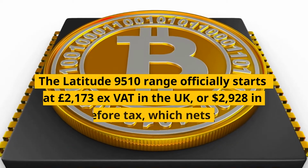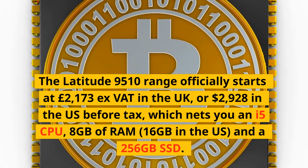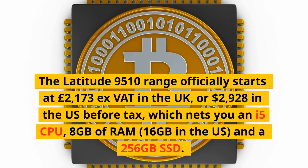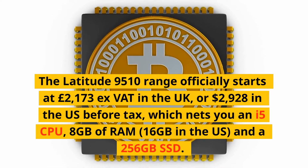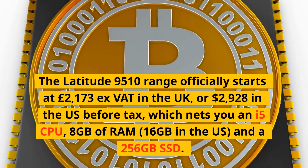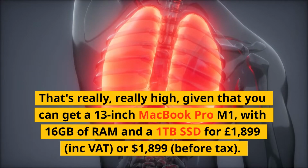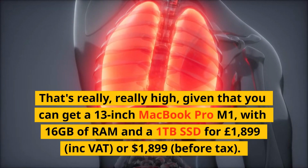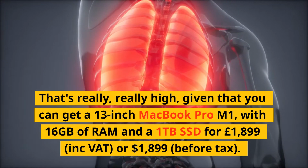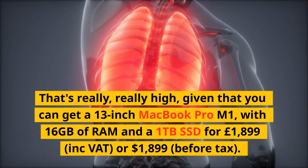The Latitude 9510 range officially starts at £2,173 ex VAT in the UK, or $2,928 in the US before tax, which nets you an i5 CPU, 8GB of RAM, 16GB in the US, and a 256GB SSD. That's really, really high, given that you can get a 13-inch MacBook Pro M1, with 16GB of RAM and a 1TB SSD for £1,899 inc. VAT, or $1,899 before tax.